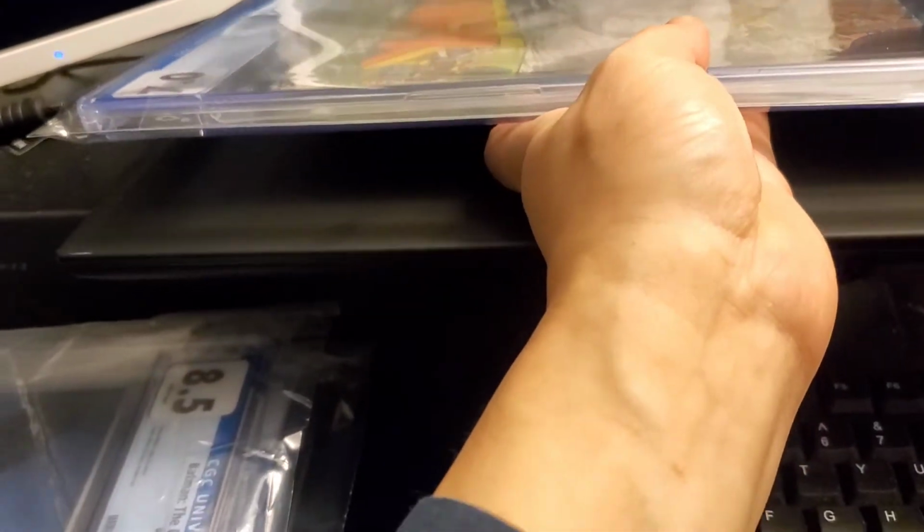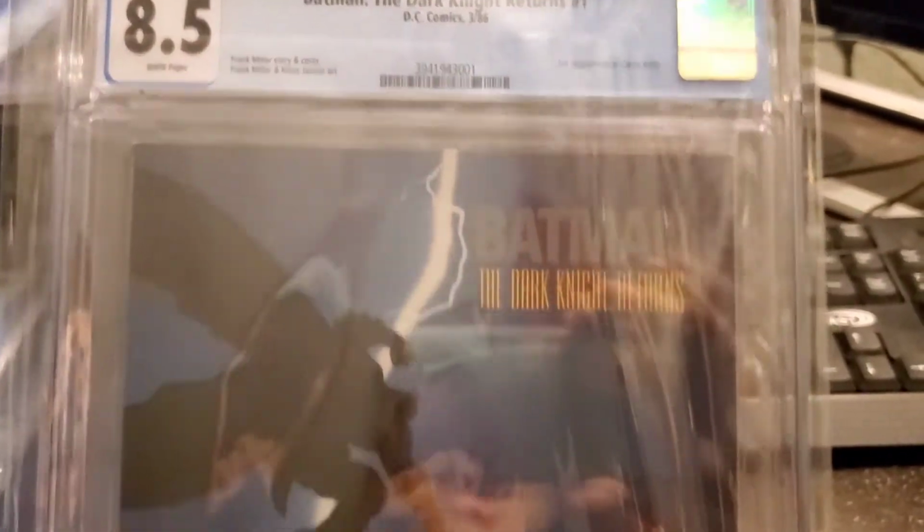Okay, so that's the first book, my lowest grade. We covered this in a previous video, and this is the Batman Dark Knight Returns. I thought this was a fair grade, considering. Again, this one presents really well overall. There's nothing major.